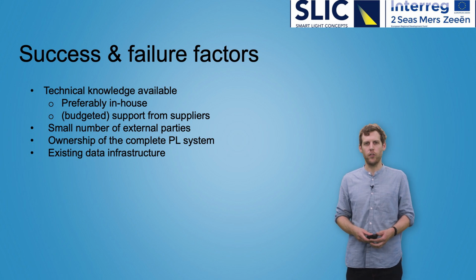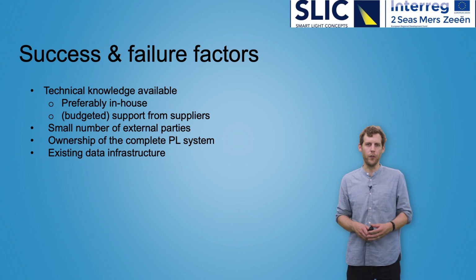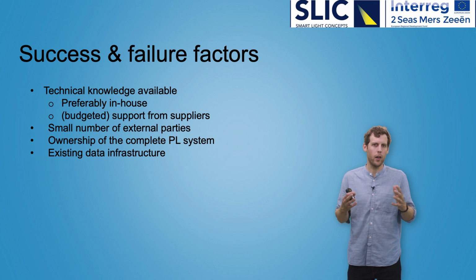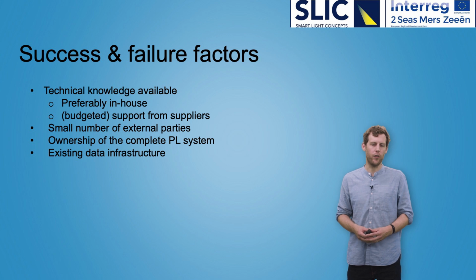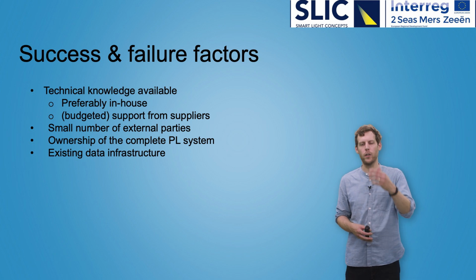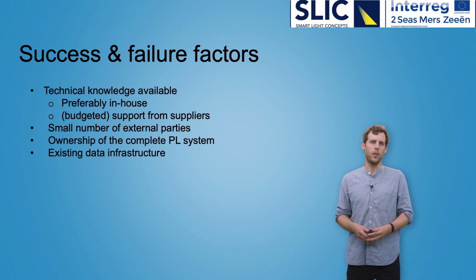Important as well is the existing data infrastructure. We've seen that to roll out smart lighting systems specifically, so level 1, level 2, means that you need to have pretty robust data infrastructure, and many municipalities are not yet equipped for this, and they try to roll out the data infrastructure together with a new public lighting system, but we've seen in a number of cases that leads to failure or extended delays and cost overruns of the projects.